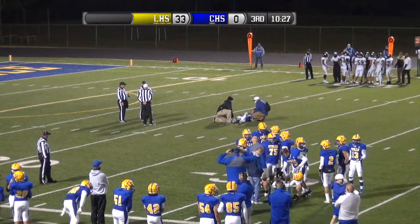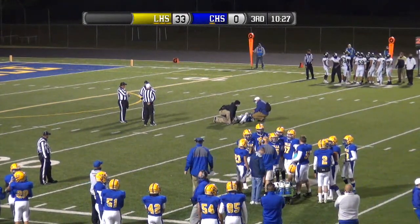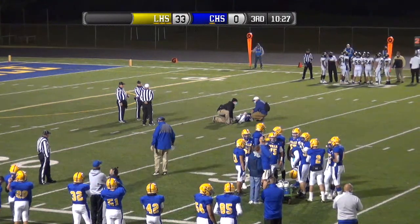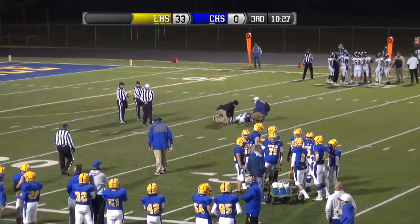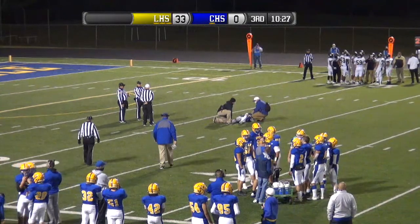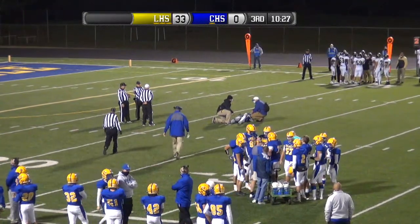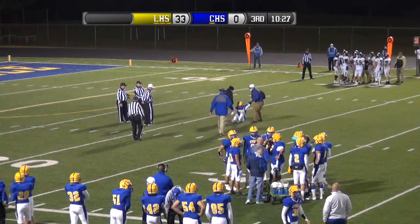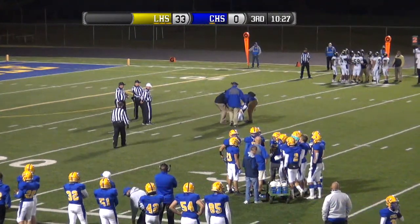So another sports update here with the Athenian tennis team competing in the Crawfordsville sectional this week. Made it to the final game against Southmont. Southmont came away with a 4-1 victory there to move on to regional, but Athenians and Southmont both won in the semifinals to advance to that championship game.